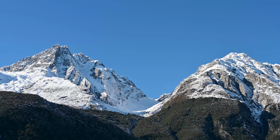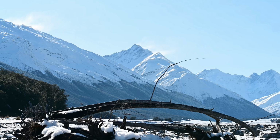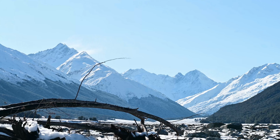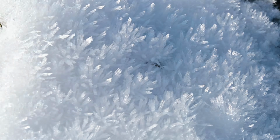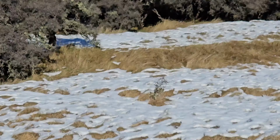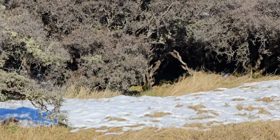I'm going to do a bit of pano, and the first one is Mount Rhode. Maybe as we pan across here, Mount Williams, and then in the background Mount Hopkins. There's a hare over there. Coming back. Let's see if I can just zoom in on them. Yeah. Anywho.